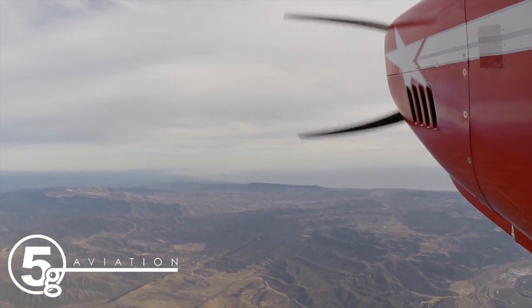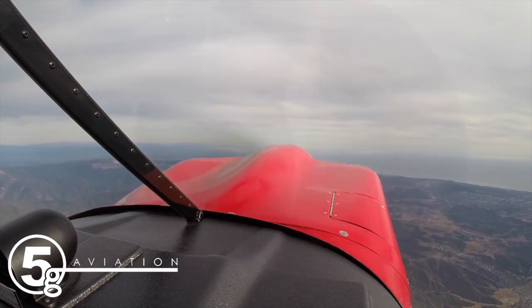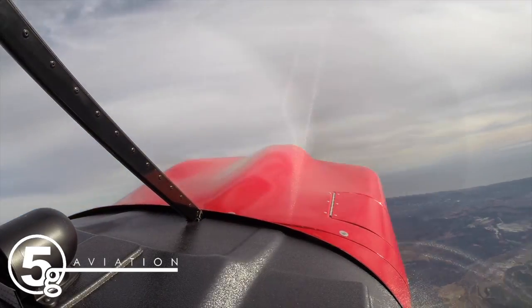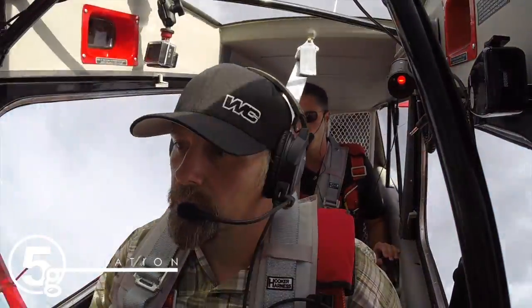All right, now we're going to look at the effect of elevator on spin recovery. Going to the spin, about to stall. I'm going to go ahead and skid the airplane and stall it. We'll let it go around a couple times, and then I'm going to go ahead and start feeding the stick forward to try to break the stall.